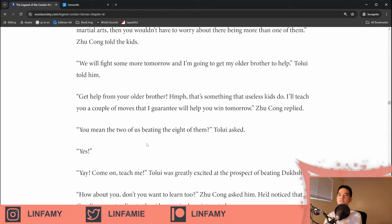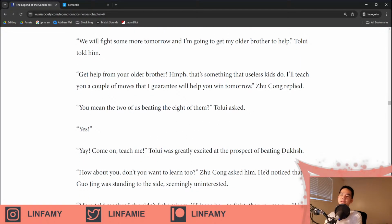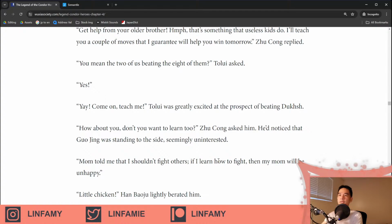You mean the 2 of us beating the 8 of them? Tolui asked. Yes, Zhu Tong said. Yay! Come on, teach me! Tolui was greatly excited at the prospect of beating Duksh. How about you? Don't you want to learn too? Zhu asked him. He'd noticed that Guo Jing was standing to the side, seemingly uninterested.